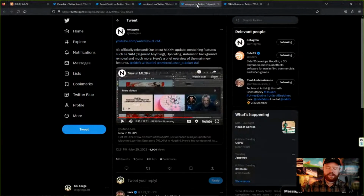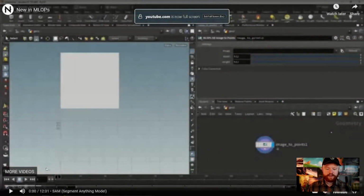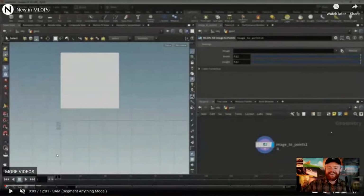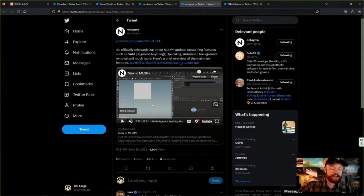Okay, so I also want to mention that if you haven't seen this yet, we have Intagma, who has come out with more stuff with MLOps. I believe the folks at Intagma have been working at building AI imagery, AI tools to put together here with the new MLOps update. So if you're into AI, I just want to say that there's a lot of great stuff here to check out as well. And definitely keep updated by going to Intagma's channel because there's a lot of great new things.